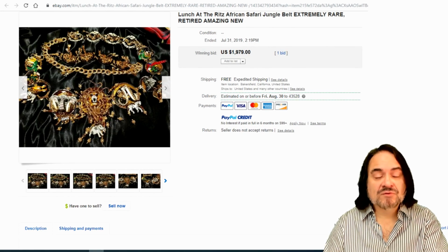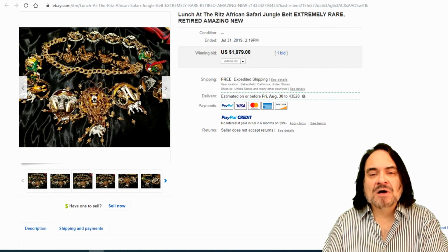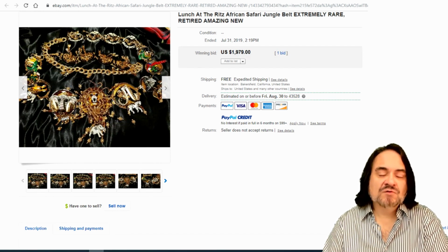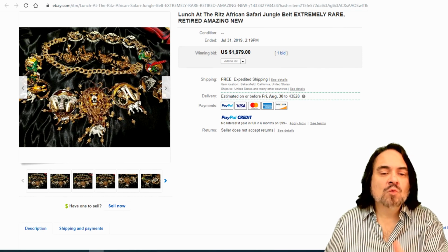Now here's Lunch at the Ritz. It's either going to be marked Lunch at the Ritz in script letters or in block letters, or it's going to have a box with LATR in it, those letters. This is a spectacular piece. It's a belt. It's heavyweight. It's got a lot of metal to it, a lot of weight to it.